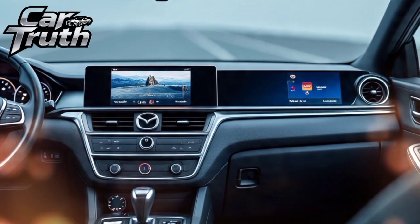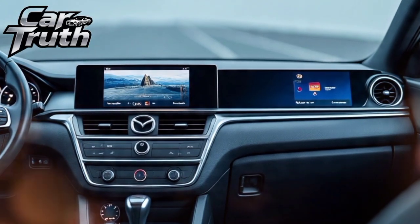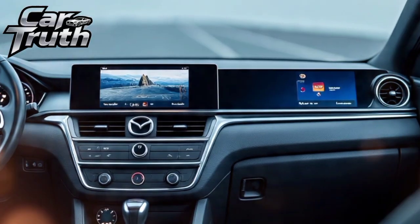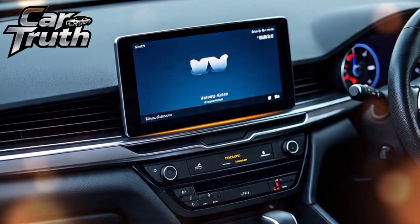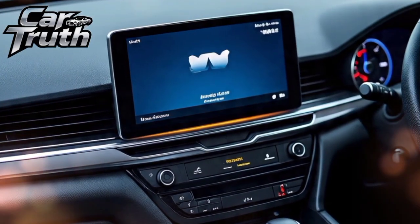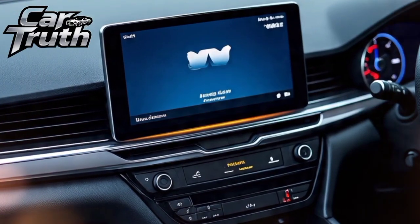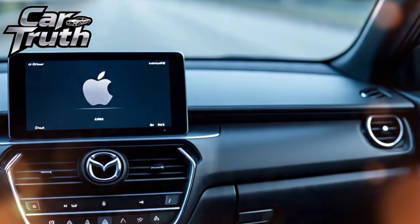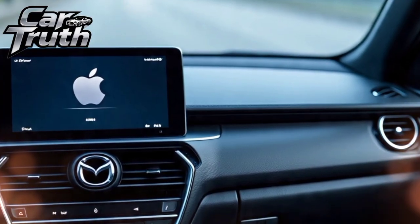There's a moment, just after sunrise, when the world is still, the air is crisp, and a long, wide shape glides forward with a kind of quiet confidence that only a true driver's car can deliver. No engine roar, no gear shifts, just motion and presence. This is the all-new Mazda 3, with updated infotainment. Not just a refresh, but a redefinition. And it's not just smart, it's brilliant.